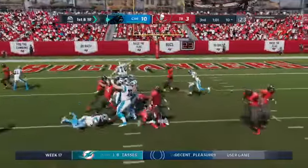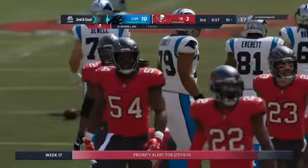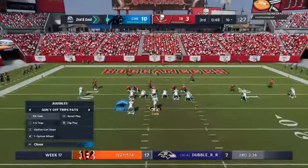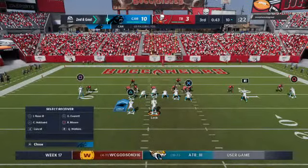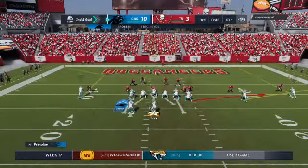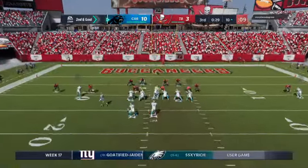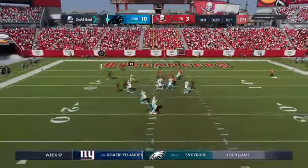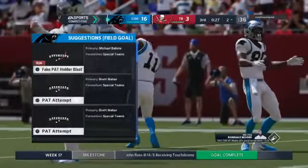From the shotgun now, here's an inside give. And he is going to be stopped cold behind the line of scrimmage. That's going to go as a loss of 1 on first down. Moves back to the 10. They'll try on second and goal here. From the gun, block, and he's got it. Touchdown, Panthers. John Ross, his 14th touchdown now on the year.